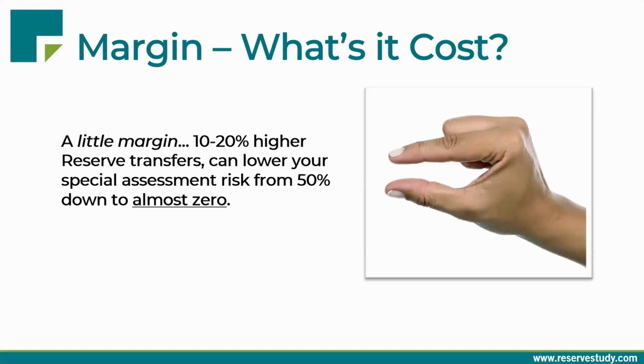Full funding reserve transfers are typically 10 to 20% higher than baseline funding reserve transfers. Again, it doesn't result in money sitting in the bank unused. It means fewer disruptive special assessments that would take money from the homeowners, because the association slowly and gradually collected a little bit more each month, enough to pay the cost of repairing and replacing the association's common area components. This is one of the areas where you get to make a choice.